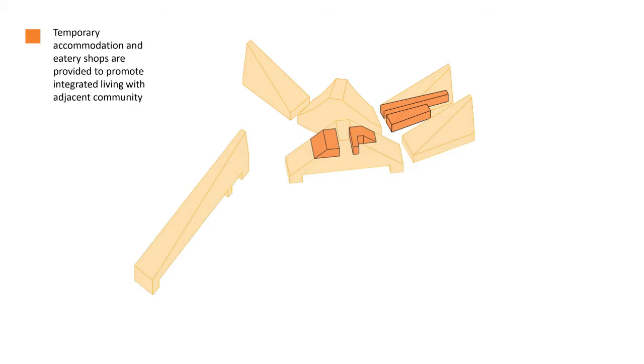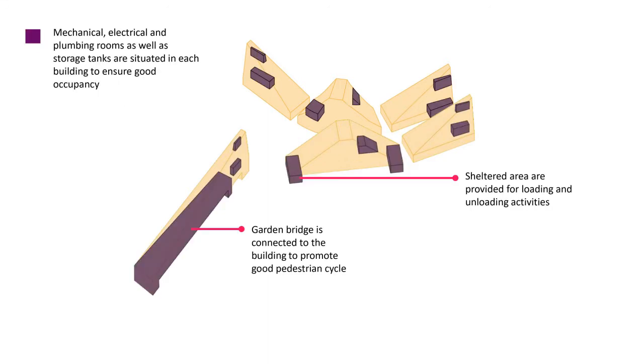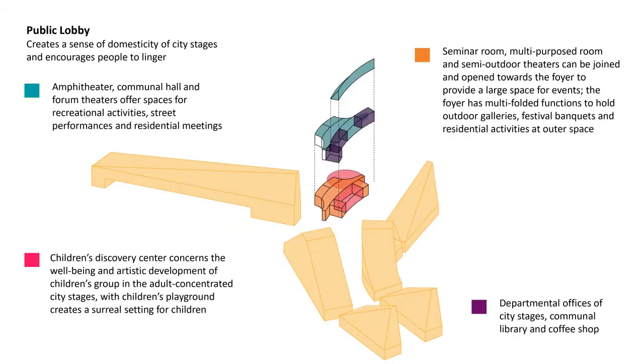Temporary accommodation and eatery shops are provided to promote integrated living with the adjacent community. Mechanical, electrical, and plumbing rooms as well as storage tanks are situated in each building to ensure good occupancy. Garden bridge is connected to the building to promote good pedestrian cycle. Sheltered areas are provided for loading and unloading activities.